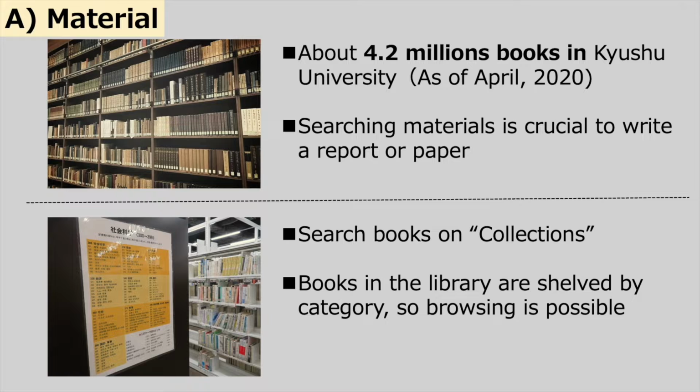And books in the library are shelved by category. So the important thing is when you visit the library and go to the bookshelf, for example, on social science, you will find a lot of books on social science. So you will find very important books for your research or study.